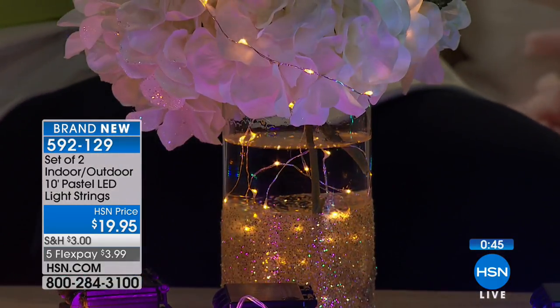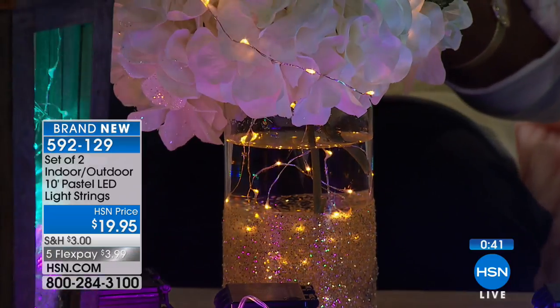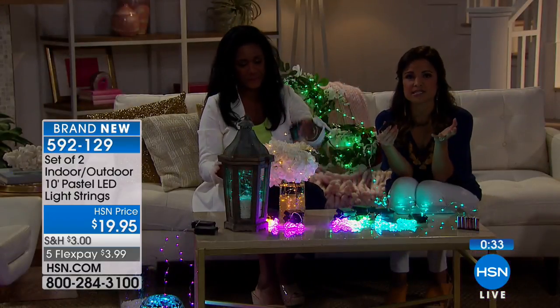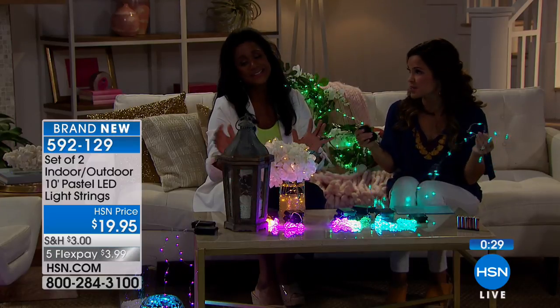Or if you have these vintage, very weathered lanterns, I said beat up earlier, but very weathered, you can make them so beautiful and bring them back to life. So if you're a fan of these LED lights, these are brand new, and what makes these different is they're the pastels, which we haven't offered yet.